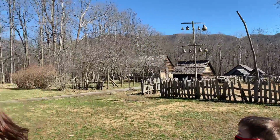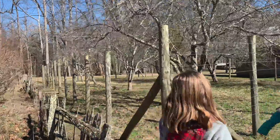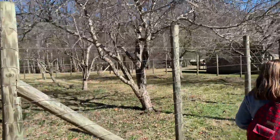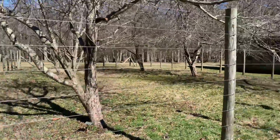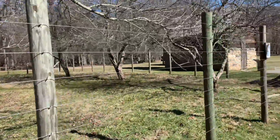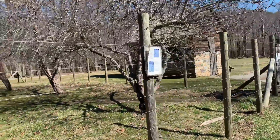I like how they have everything laid out in here. That's the chicken house. Not open the store. Chickens are back.